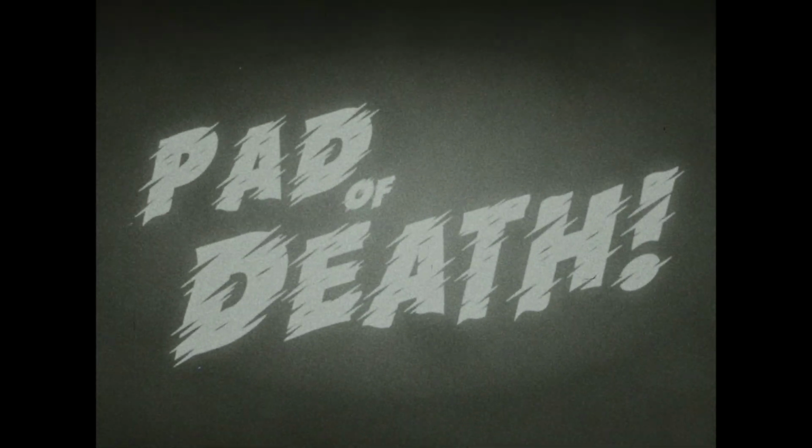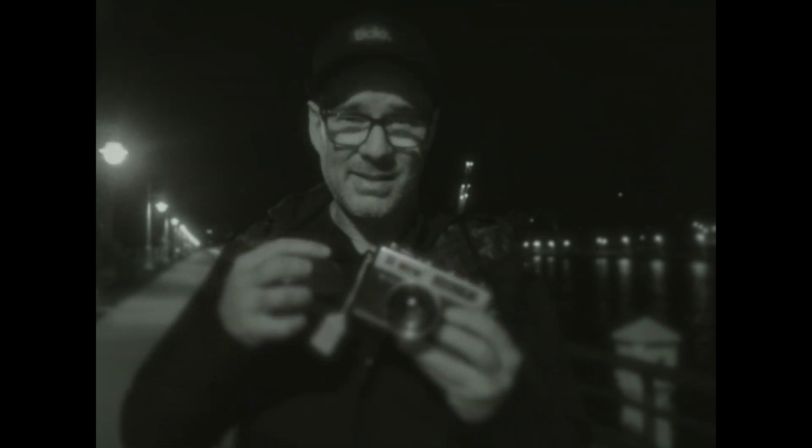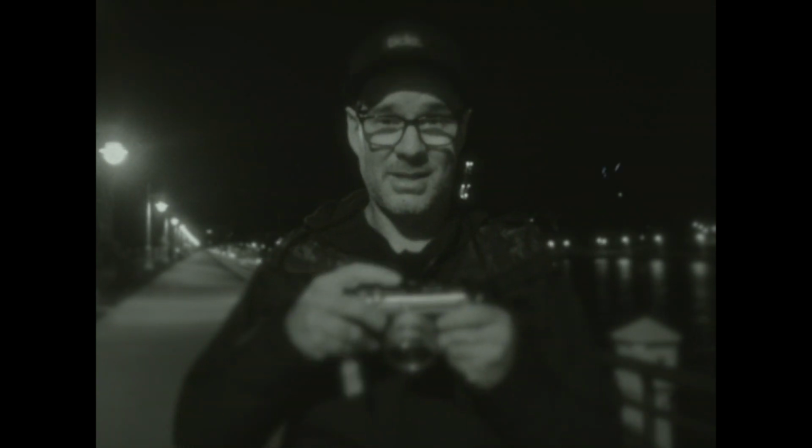Now let's talk about the pad of death. The Electros are quite susceptible to this problem, which, although fixable, can kill them off. It's difficult to explain, but basically some parts that move inside can deteriorate and cause the shutter to stop working, inaccurate shutter speeds, or the warning lamps to play up.